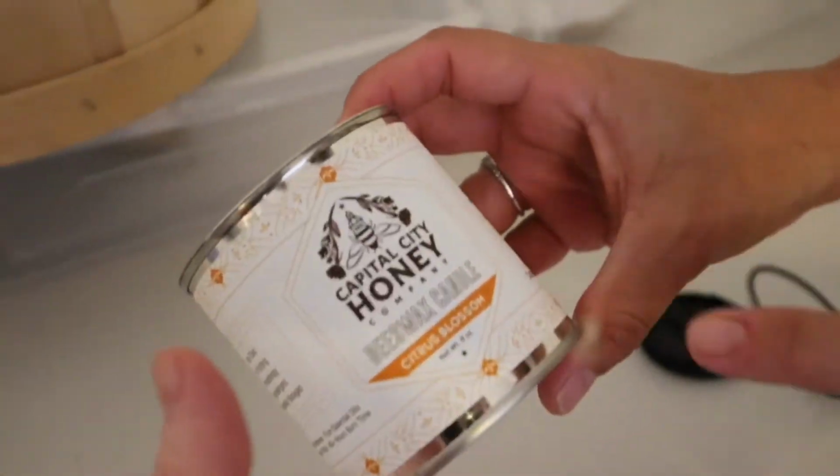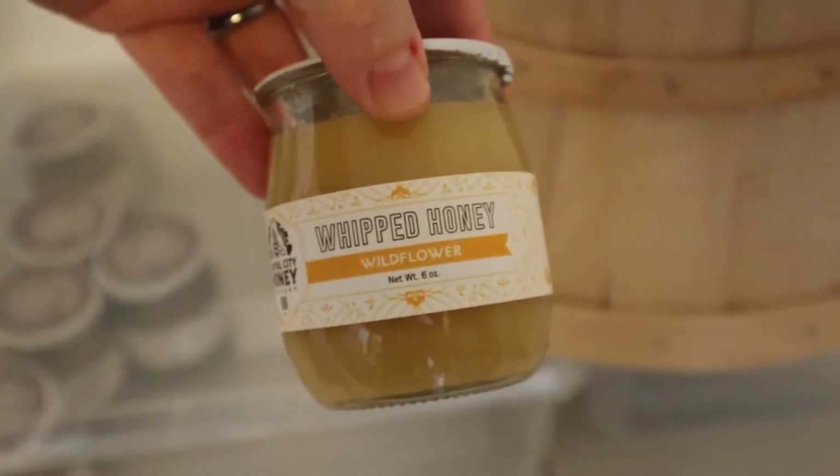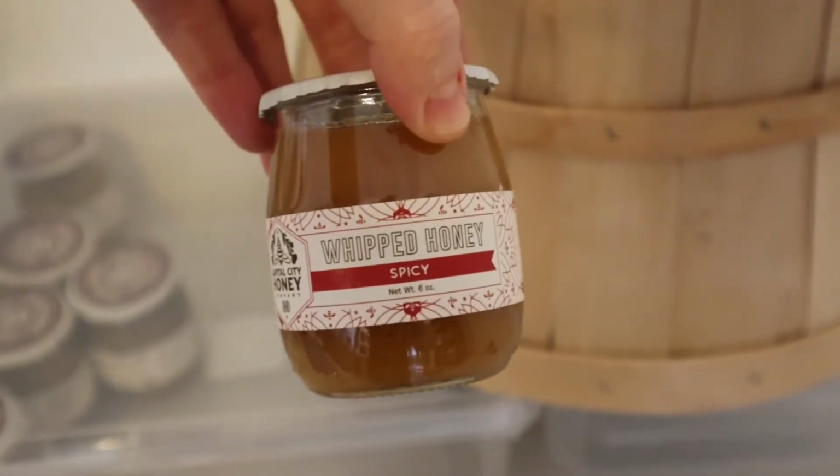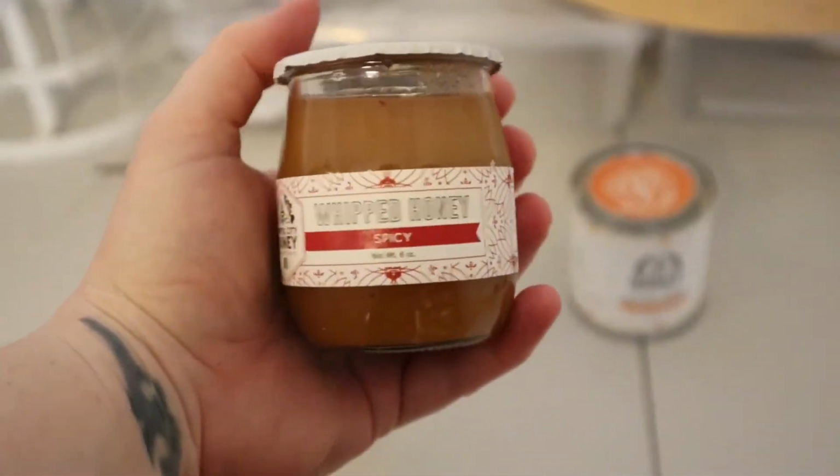The scented candle, and then this is just plain beeswax. Will you put essential oil in this? Yes, and they have wood wicks. Oh, I love a wood wick. And they crackle a little bit. Yes. They're not super loud. This is all really good stuff for a charcuterie board. Like, that's the perfect size for a charcuterie.